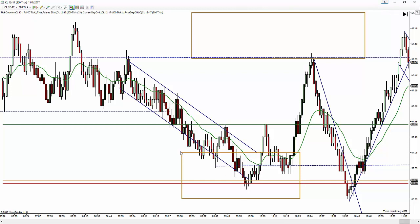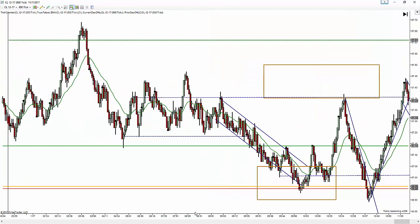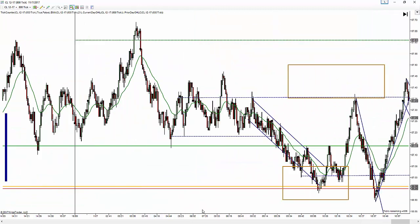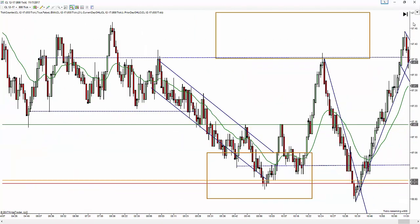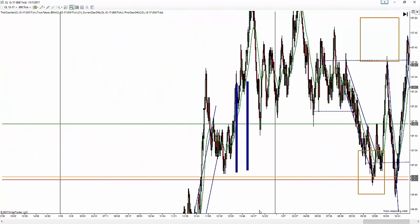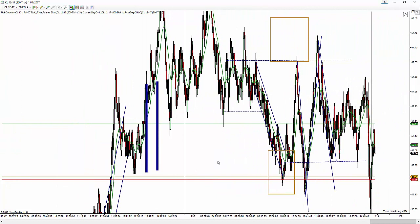So we have 9:30. This is 9:30 right here. This is 10 o'clock. This is 10:30. This is 11 o'clock right here. So you can see, if you were to really squish this chart together, I don't know if I can do that. Let's see if I can. Let me just kind of move this like this. If I really squish this chart together, let's just take a look at this area right here.